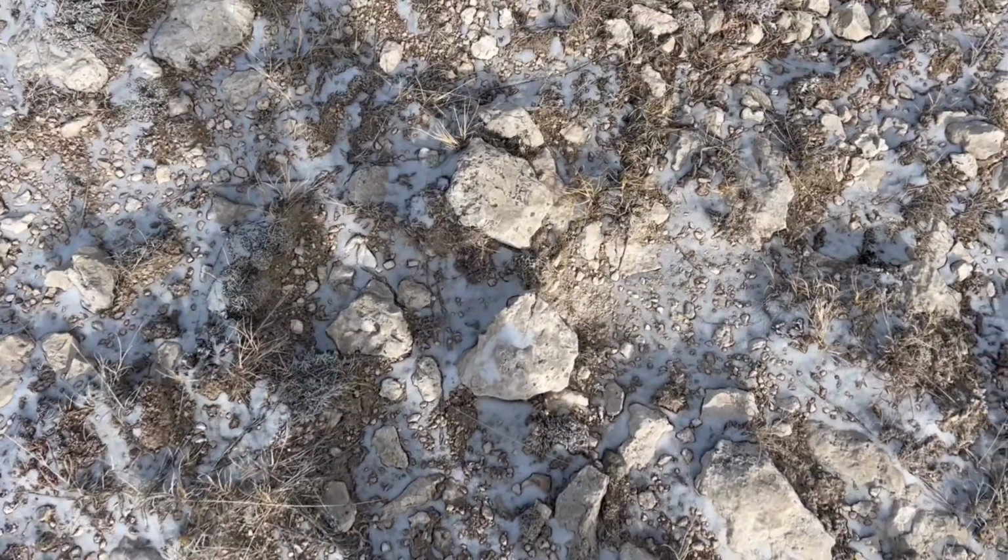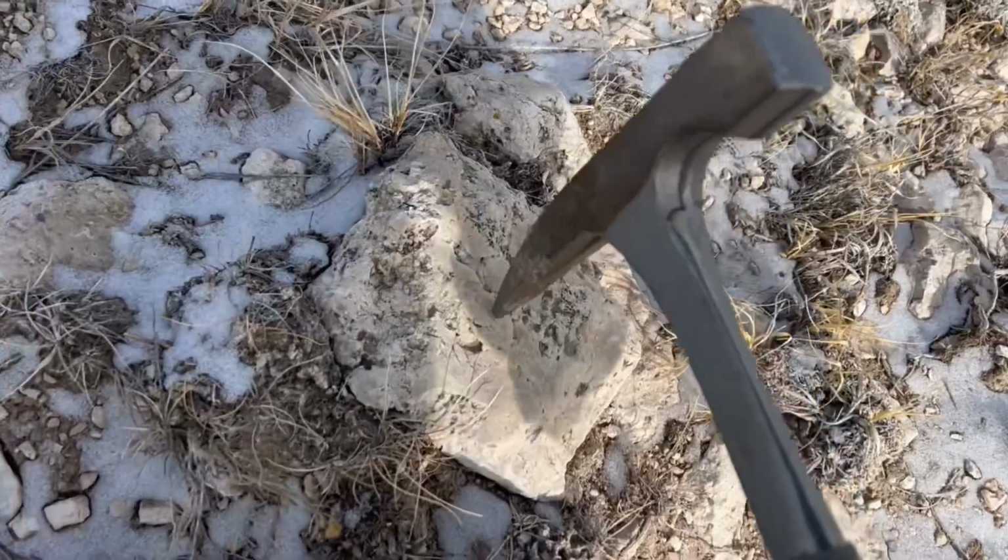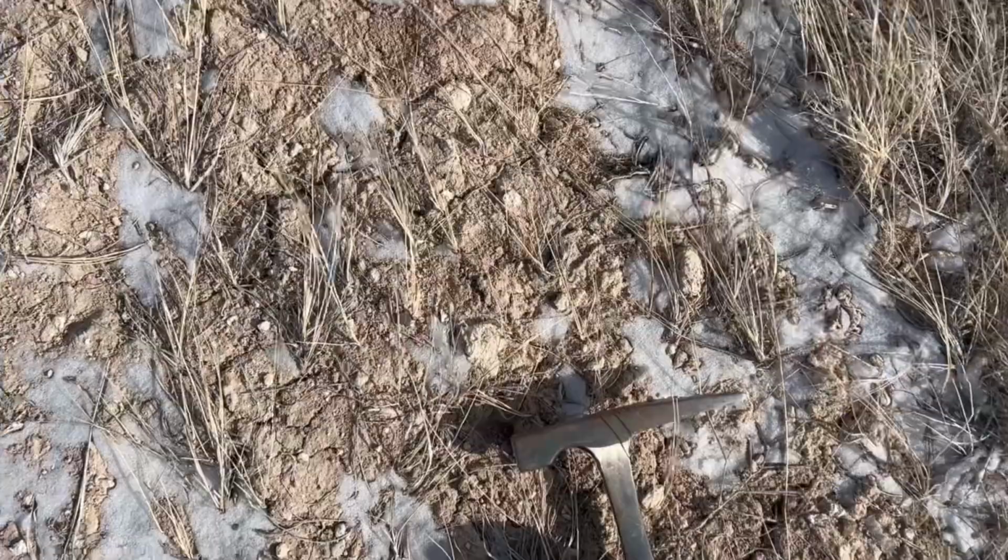In the wash, the dominant rock sort of changes. It looks kind of like this limestone looking stuff here.